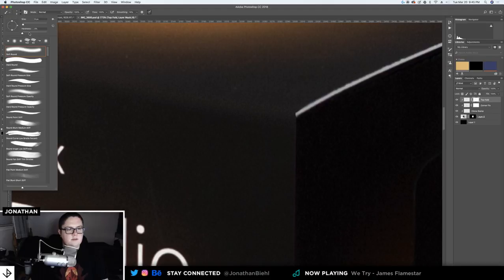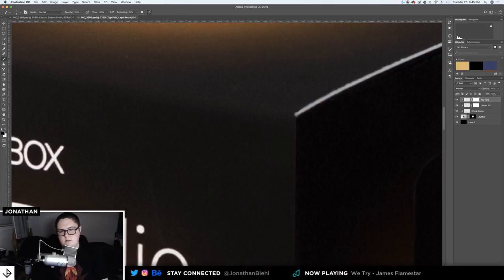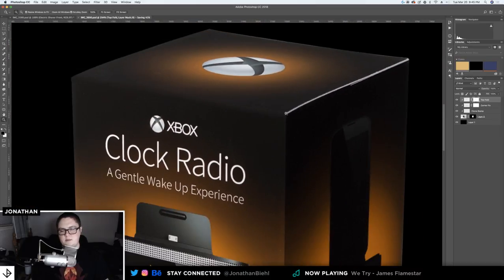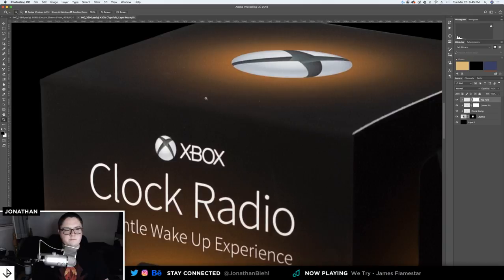So I want this sort of line here. So I'm going to bring the hardness up to like 80%. Now I'm going to take this and I'm just going to draw right there. And that's where that paper would fold into the box. So there needs to be some sort of curve there.